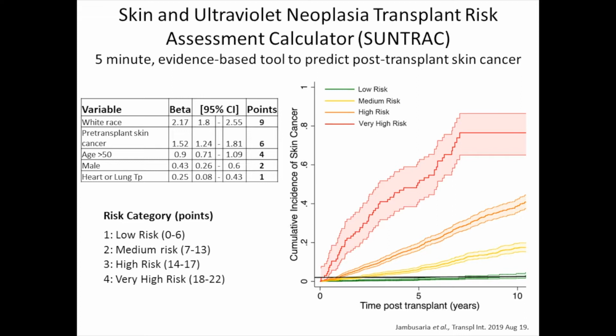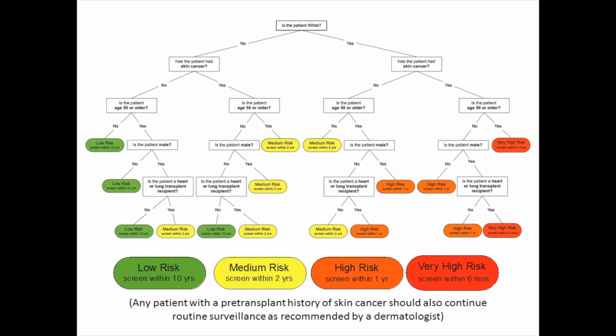There is a black line horizontally across the graph, which represents that 2% screening threshold. And so what we have decided to do is recommend referral for screening based on these risk categories and when they cross that 2% threshold. So we've made it even easier for our transplant physicians by converting this data into a nomogram, where you can basically answer the 5 questions, and patients are sorted into the 4 different categories.